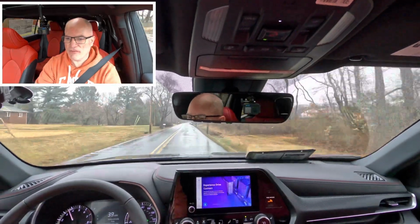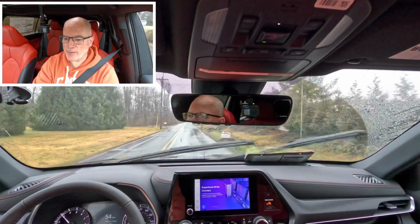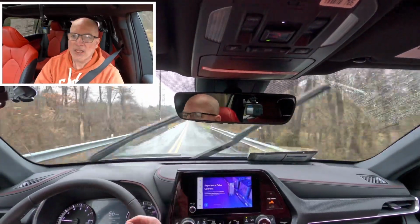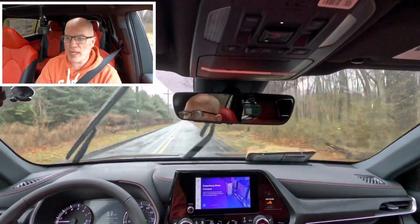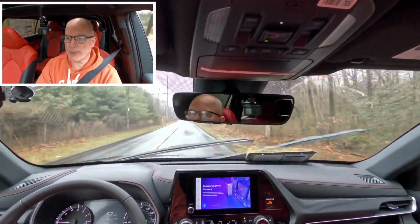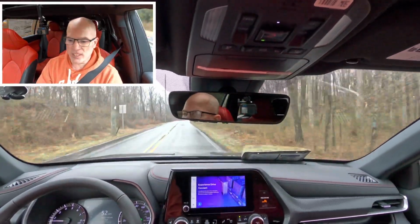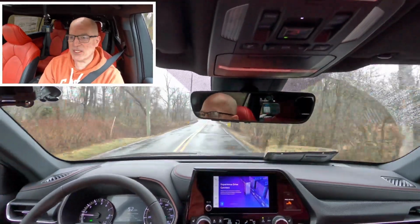We got 265 horsepower, 310 pound-feet of torque. Now the horsepower is very high up, but it gets the car up to speed beautifully. The max horsepower is very high up in the rev range. Max torque comes in low, 1600 RPM, to help get this car down the road nicely. And that's the whole purpose behind this Highlander.